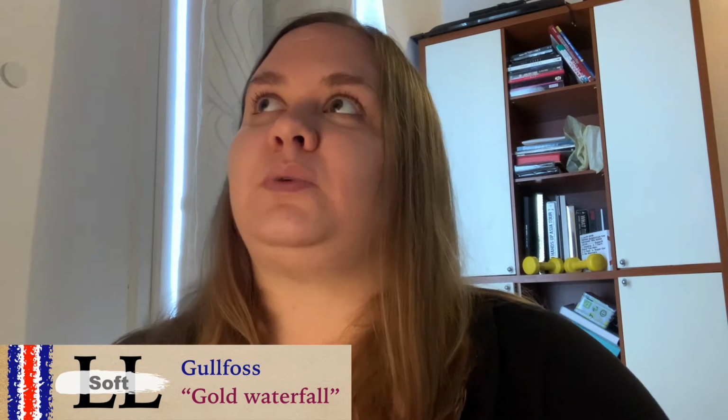The exception from this is, I mean, usually when you have the double L, and then you have a consonant afterwards, usually you have this soft airy L, like allt. But this does not apply if you have a composite word. And the most famous example is probably the waterfall Gullfoss. So Gullfoss is a composite word made out of gold, which is gull, and foss, which is a waterfall, and then it's the golden waterfall, or however you would translate it to English.